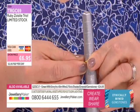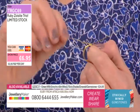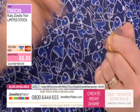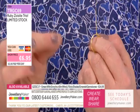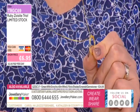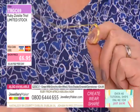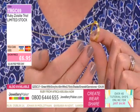Now what I'm going to do is take it off the mandrel, and I'm going to take one of the wires and feed it through, just gently. You notice how I'm putting my finger inside the ring shank. That's so that I get a nice ring shank. If you hold your ring shank like this, it's going to set slightly off centre, so it's not going to sit nice and flat. Whereas if you hold it like this, you see how it keeps the wires nice and flat.